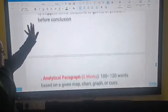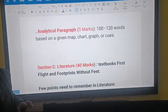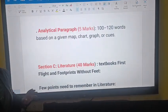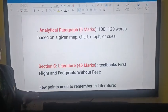Then comes to the analytical paragraph. Whatever the hints will be given in the question paper related to the analytical paragraph, you must use all the hints to write your answer.